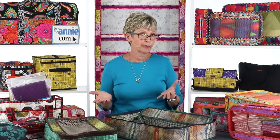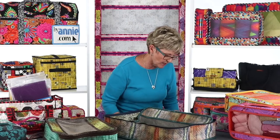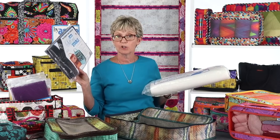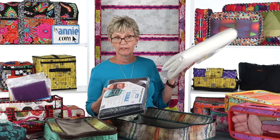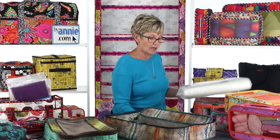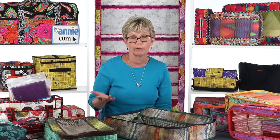We also use Soft and Stable in these cases to give them good body and stability. If you cut carefully, a 1 yard package is enough to make all three cases. And there is a cutting layout in the pattern that shows you how to do that. Remember that Soft and Stable comes in black or in white. We suggest using black if you're using darker fabrics, white if you have any lighter fabrics, such as if your lining was really light. And if you're quilting on a long arm, be sure to see the tip that is in the pattern before you cut.